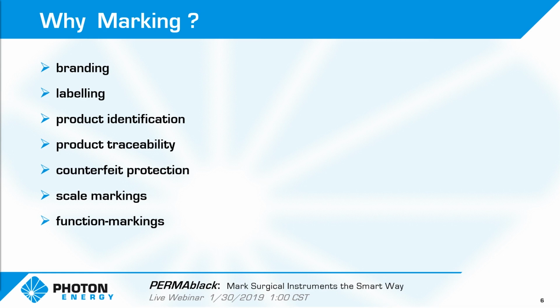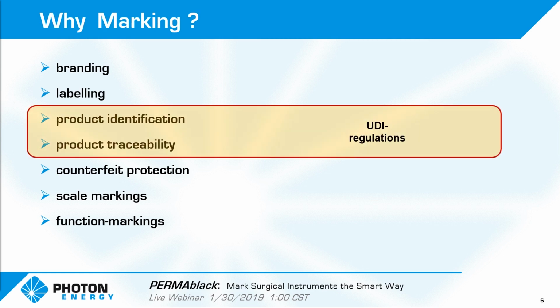Although identification and traceability are very important in the medical industry, many companies in other fields are starting to track and identify their products using laser marks. This is especially true in industries with counterfeiting problems. Then we have technical markings like scales or other kind of marks, which I will call functional markings.